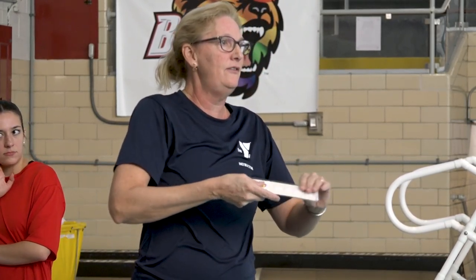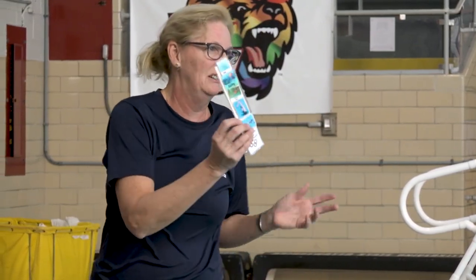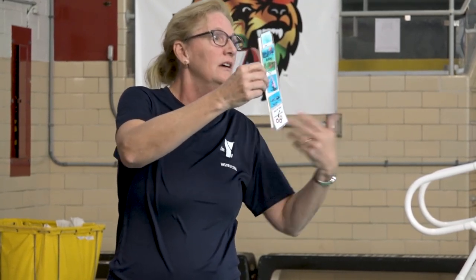I did it backwards. I have this soft, fuzzy stuff on the thing and the rough on this. Generally, you do it the other way, but I did it wrong first, and so now all my stuff is. It's really a small little detail. It doesn't really matter, except, so I have the skills we'll be doing.